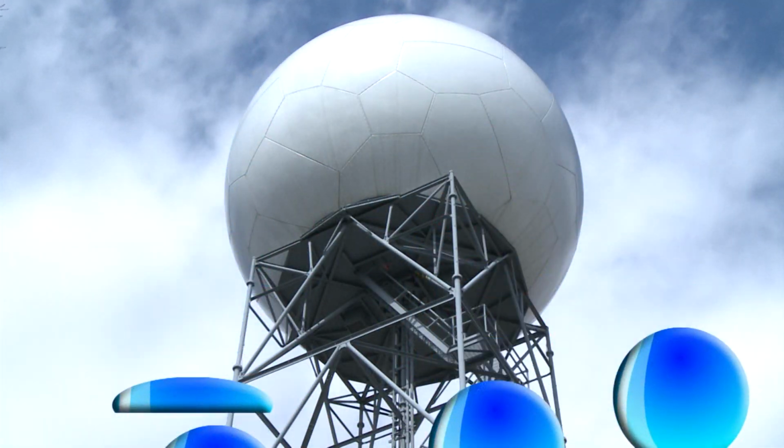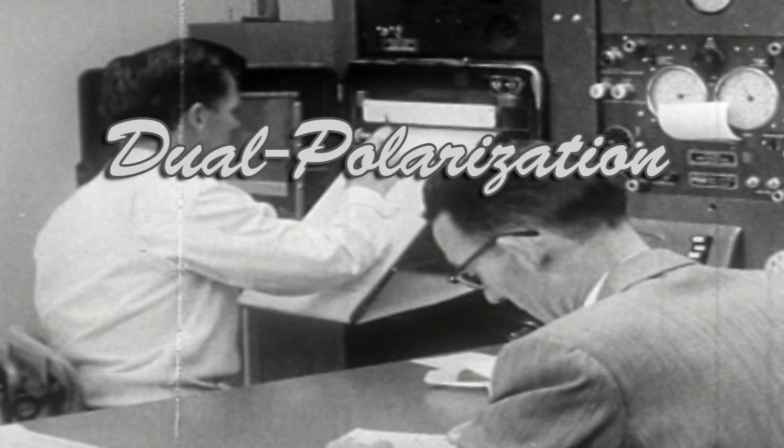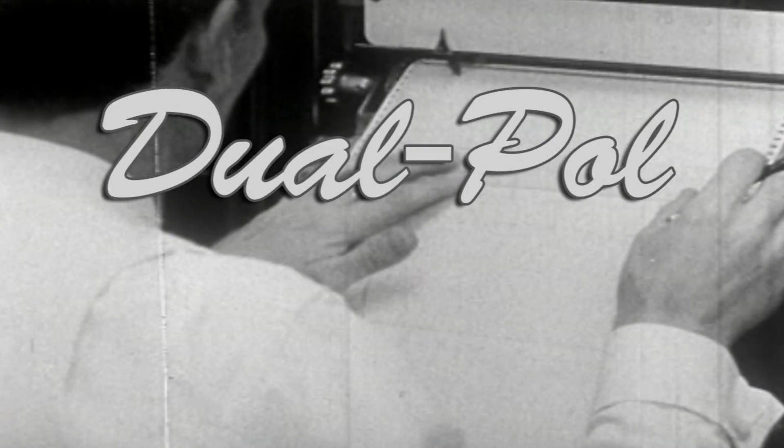It's 90s technology that just got a major upgrade called Dual-Polarization, or Dual-Pol, that doubles the detection power. Really, I was amazed. I did not expect this to become so useful. Now, there's a very big difference between the way you see things and the way radar sees the world.